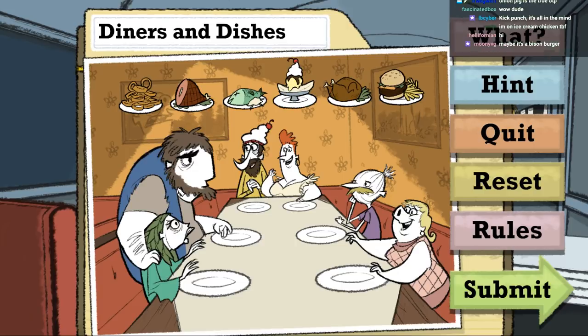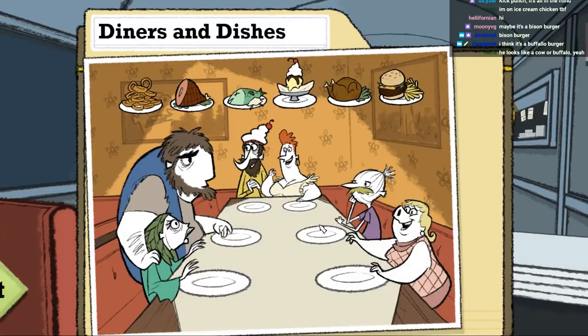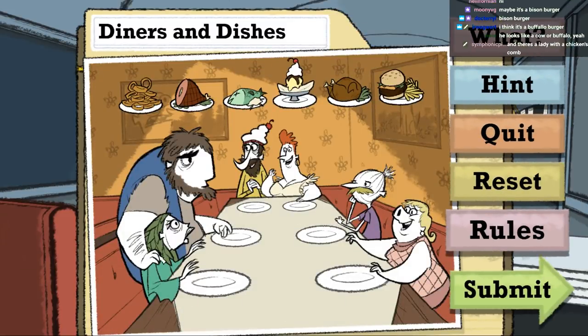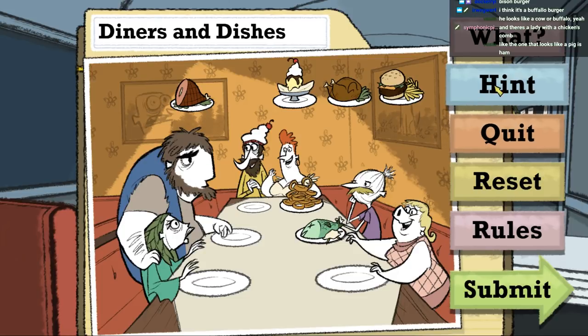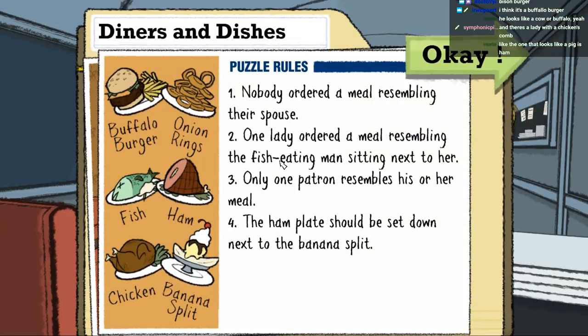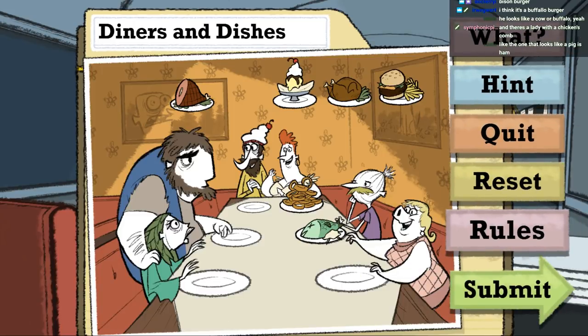Okay, nobody got things that resemble their spouses. This is difficult. Oh my god. There's so many people to consider here. Okay. One lady ordered a meal resembling the fish-eating man sitting next to her. One of these guys is eating fish. It's not this guy, because it resembles his spouse. It's either this guy or this guy who's eating fish. I think it's this guy. Which means that she's eating this, because it resembles him. Let me see. Okay. I think.